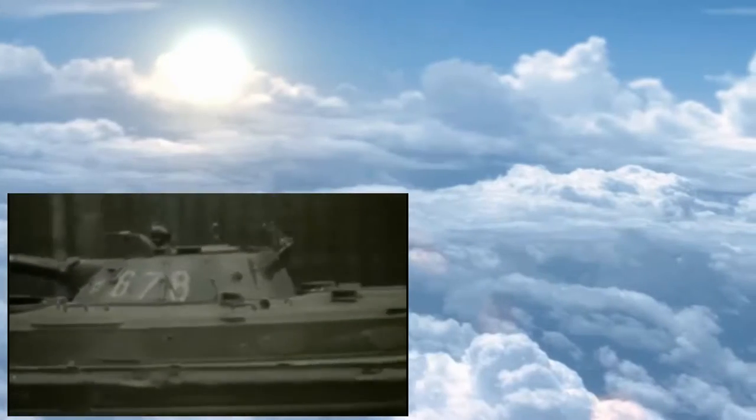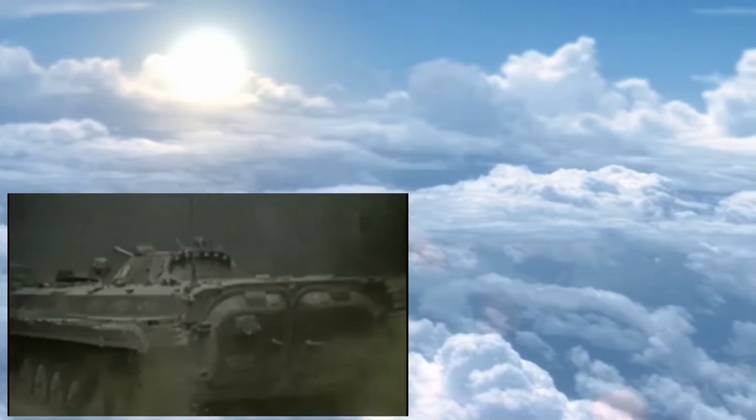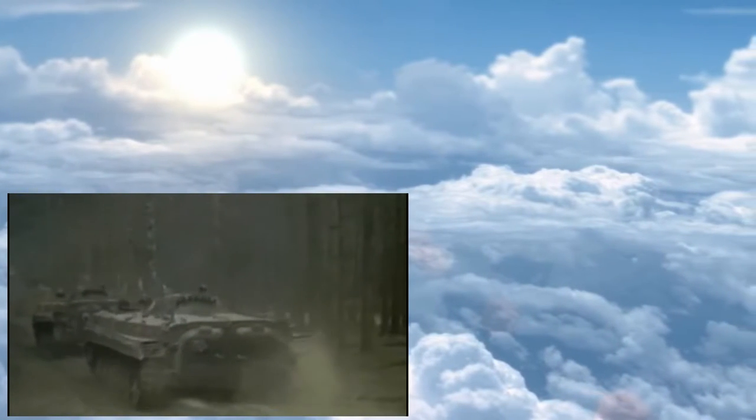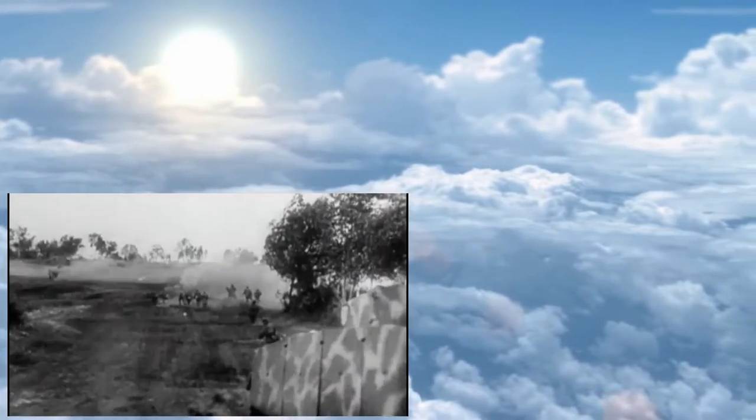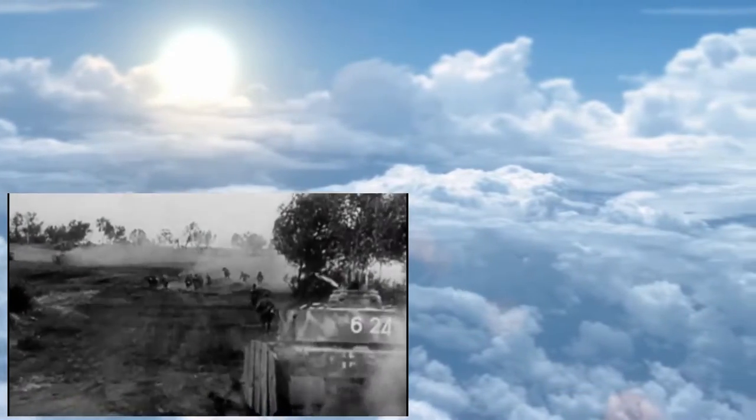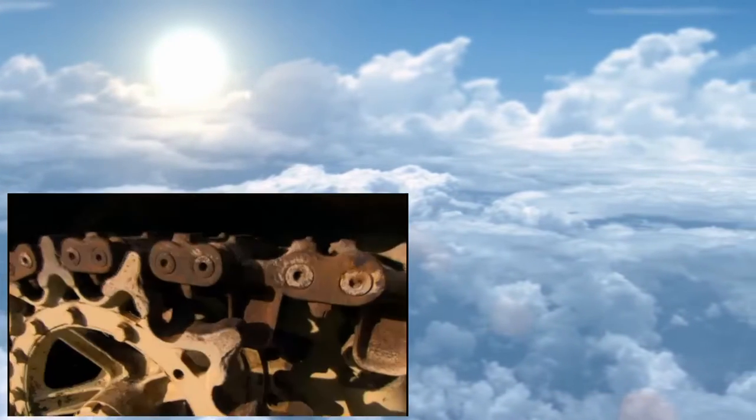In the 1950s, the Soviets had a dilemma about how to use infantry on a battlefield that was going to be contaminated by nuclear weapons. Obviously, unprotected human beings can't survive on a nuclear battlefield. The Russians wanted more than just a battlefield taxi dropping off troops. So what separated the BMP from earlier types of armored infantry vehicles is not only could they survive on the nuclear battlefield, they could fight on the nuclear battlefield.